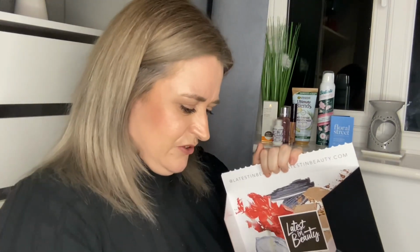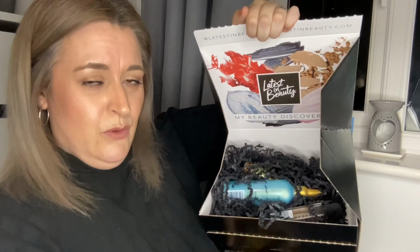But where is it? So this is my October box. For those that are interested to see what I picked in the October box, stay tuned and we'll have a look now. I didn't even open it. I found it in a corner in my beauty room. How bad is that? So let's just quickly open it up. So yeah, there is a wee sneak peek.